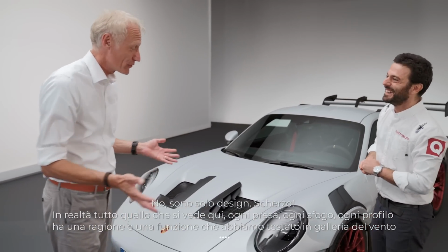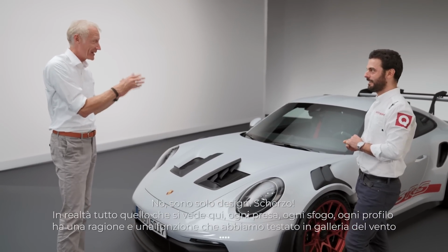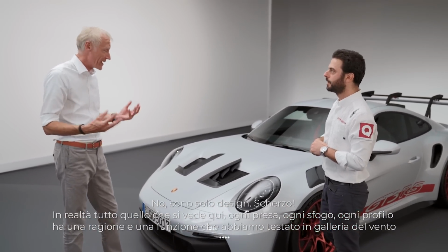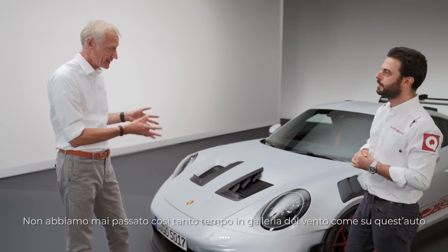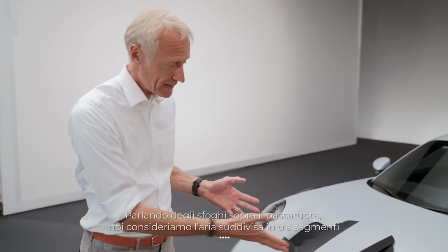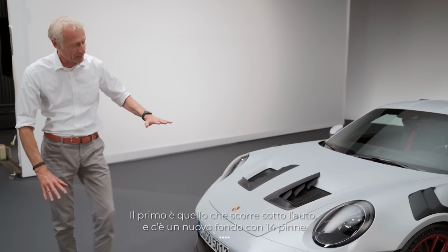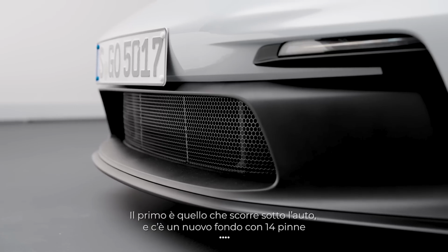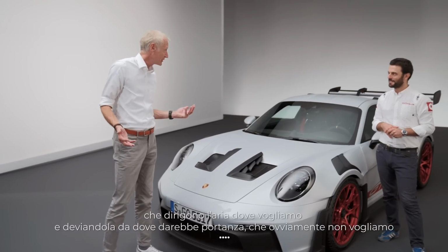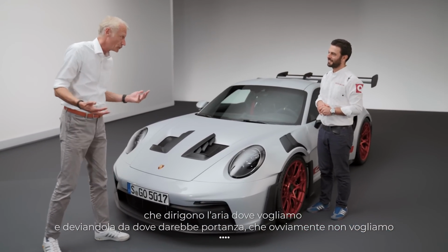I'm just kidding. As a matter of fact, everything you see here, every nook and cranny, every vent, every exit, every vein, every flap has a reason and has a function which was tested in the wind tunnel. We never spent so much time in the wind tunnel than with this car. So we really had a target here. Talking about that veins here, we consider the air in 3 sections aerodynamically. First, the air that's underneath the car. There's a whole new underbody with 14 different fins directing the air where we want to have it, where we want the cooling and where we don't need it to not cushion up the car and produce lift, which is not wanted.